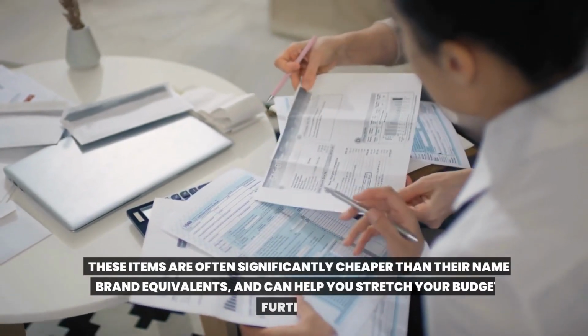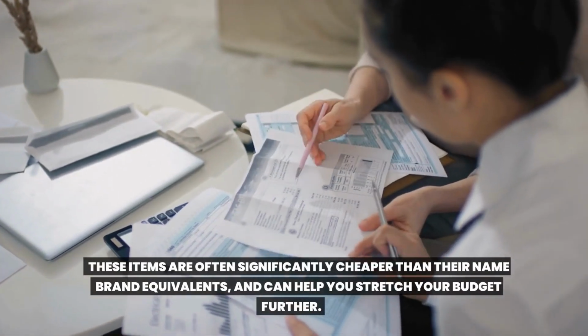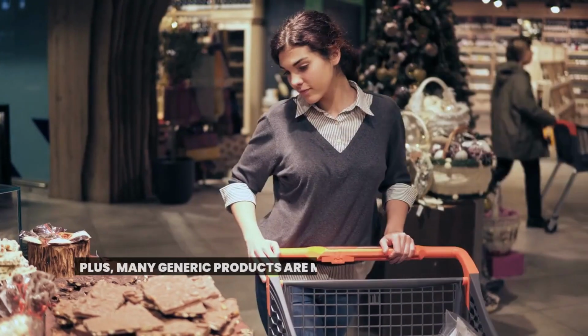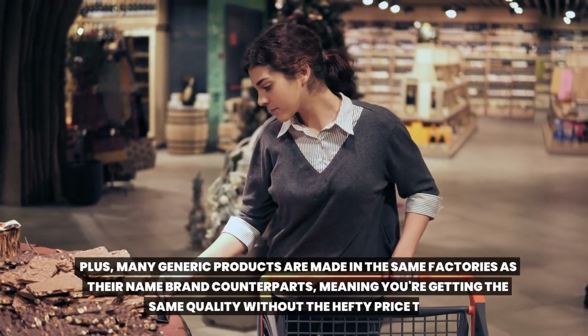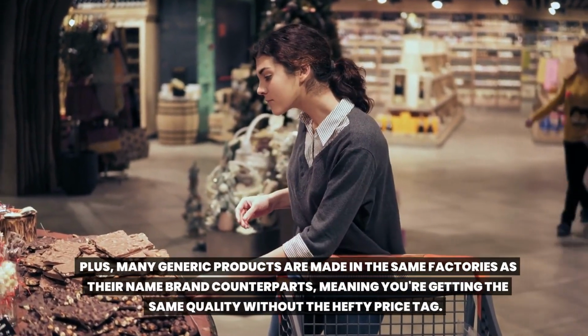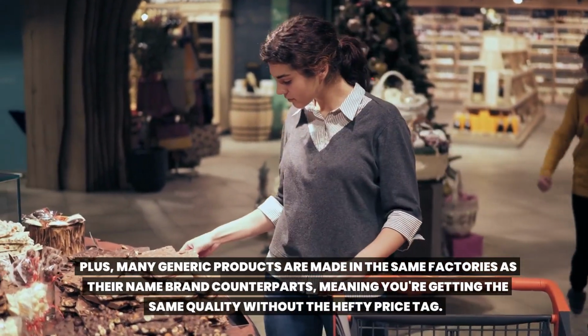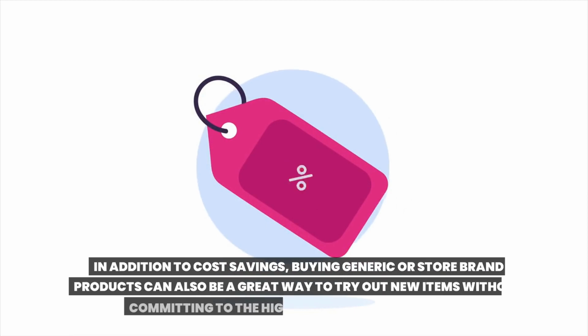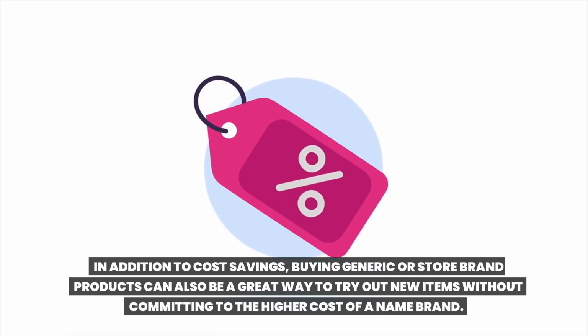These items are often significantly cheaper than their name brand equivalents and can help you stretch your budget further. Plus, many generic products are made in the same factories as their name brand counterparts, meaning you're getting the same quality without the hefty price tag. In addition to cost savings, buying generic or store brand products can also be a great way to try out new items without committing to the higher cost of a name brand.